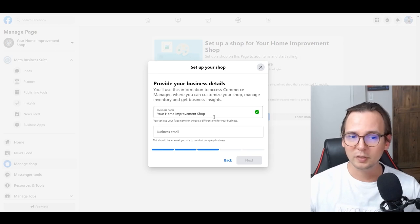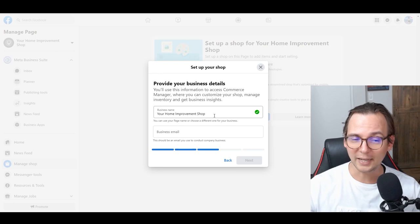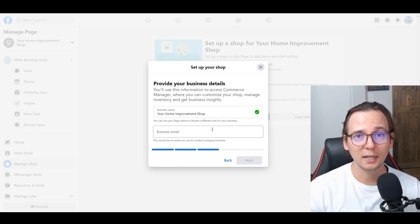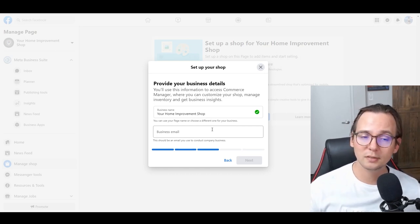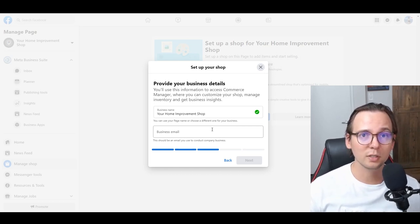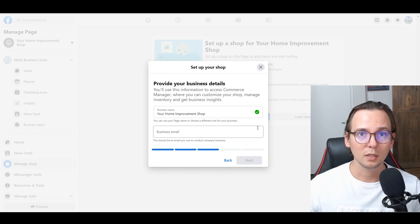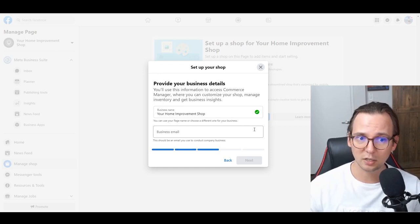They're gonna ask you for your business name, so I'm gonna go with your home improvement shop because, hey, that's what we decided on. And for the business email, make sure to put an email address that you check constantly, because that's where you're gonna get your orders and information sent about your Facebook shop e-commerce account. So make sure to put an email address that you actually are using.